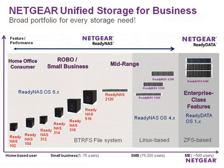Just want to recap. There's a quick shot of the family as it now stands. We have our ReadyNAS 100 series at the low end, the 300 series there in the middle, moving up toward the 500 series that caps out our desktop line. We've also announced the ReadyNAS 1U 2120. Everything to the left of the 2120, of course, runs the ReadyNAS OS 6 operating system.